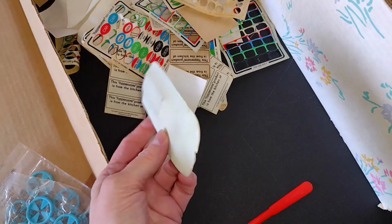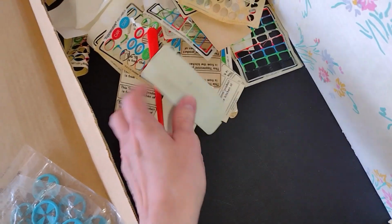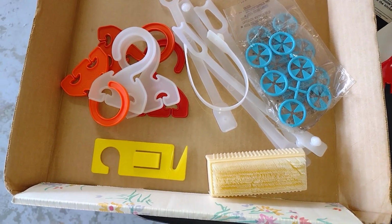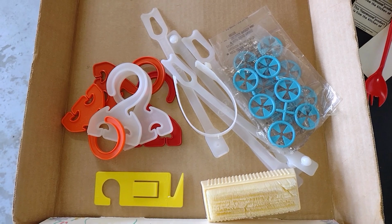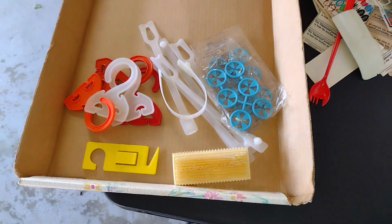And then there were a couple of items that were broken, so those can also be decluttered. I did find a few things that I wanted to pull out of there to use for myself. I don't know if I'll use all of this, but I'm going to put this aside for myself, see if I'm going to use it. If not, I can always declutter it later.